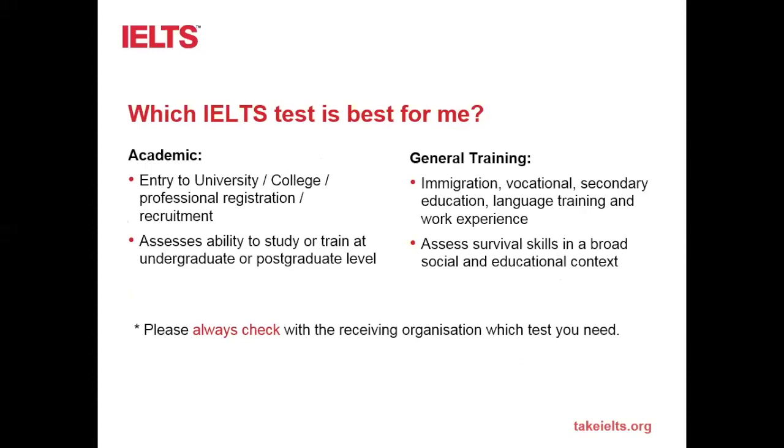There are 2 versions of the IELTS test, the academic and the general training. Well, which one is best? It really depends on what you want to use it for.